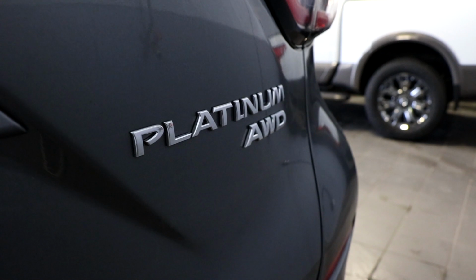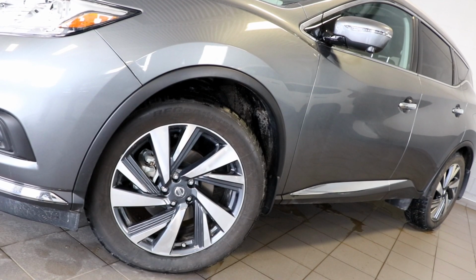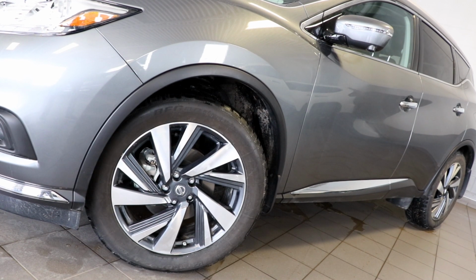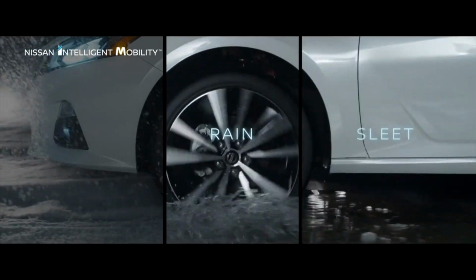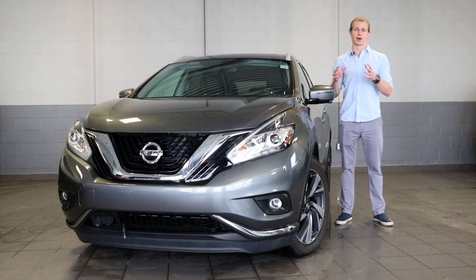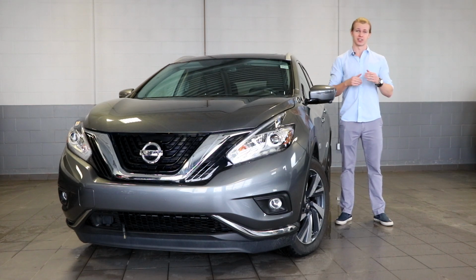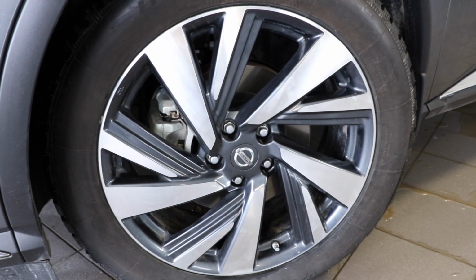As mentioned in the title of this car, it is the all-wheel drive edition, but it's more than just all-wheel drive. It's got the intelligent all-wheel drive system, which changes depending on the road conditions and your driving style. And something that Nissan does that its competitors don't in this price range is include independent front and rear suspension. And this has 20-inch alloy rims on it.